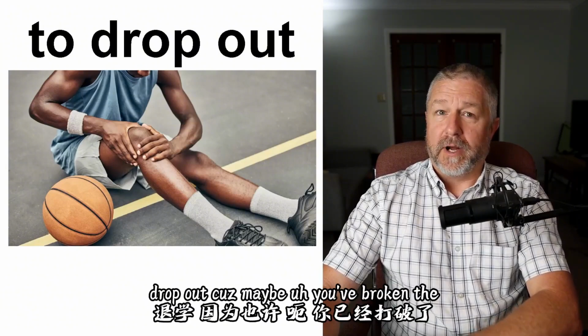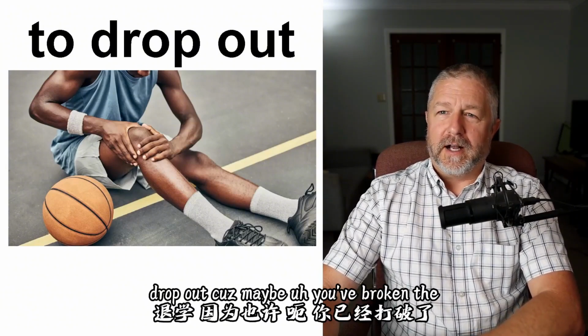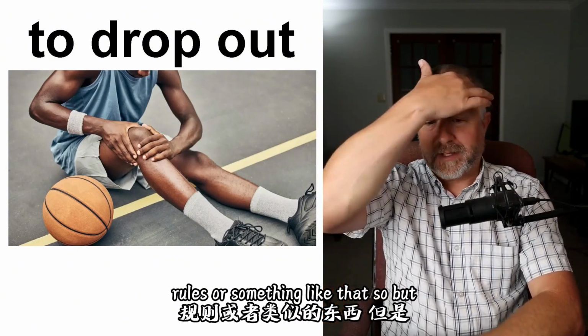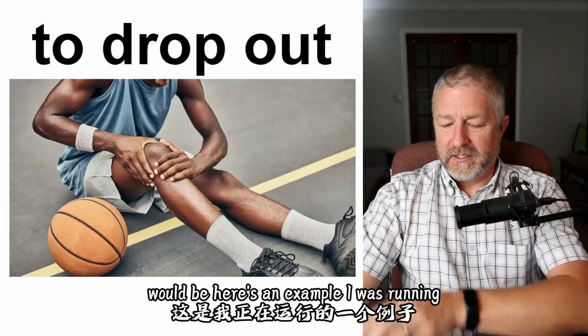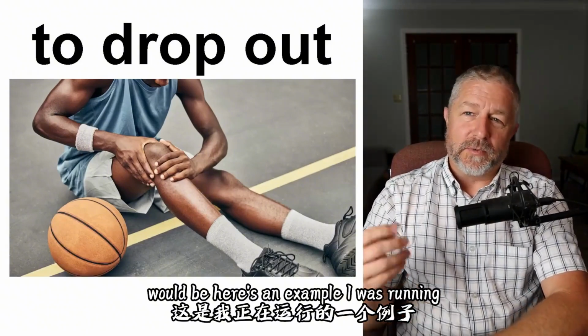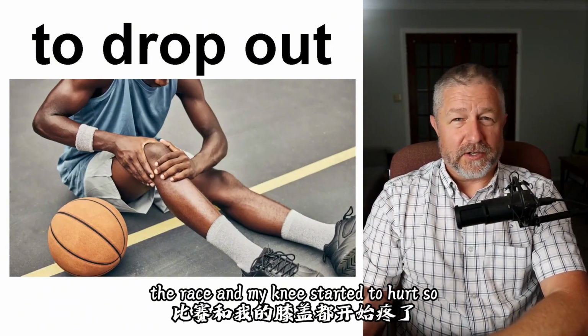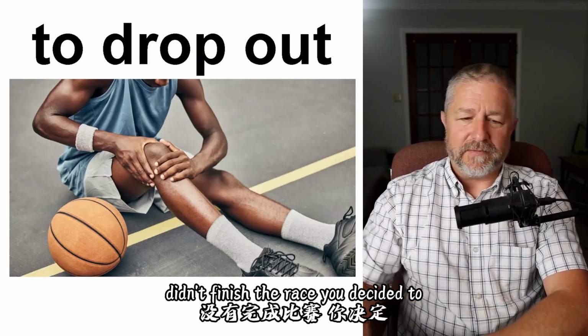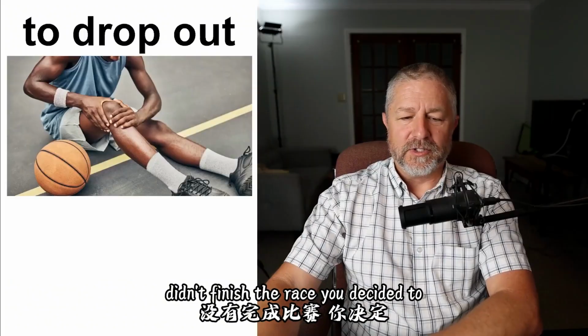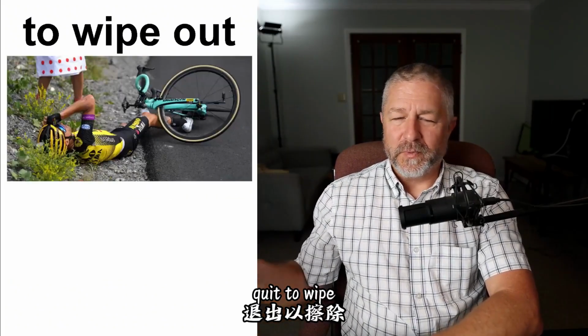Sometimes you have to drop out because maybe you've broken the rules or something like that. But anyways, I think the better description would be, here's an example. I was running the race and my knee started to hurt, so I needed to drop out. That means you didn't finish the race. You decided to quit. To wipe out.